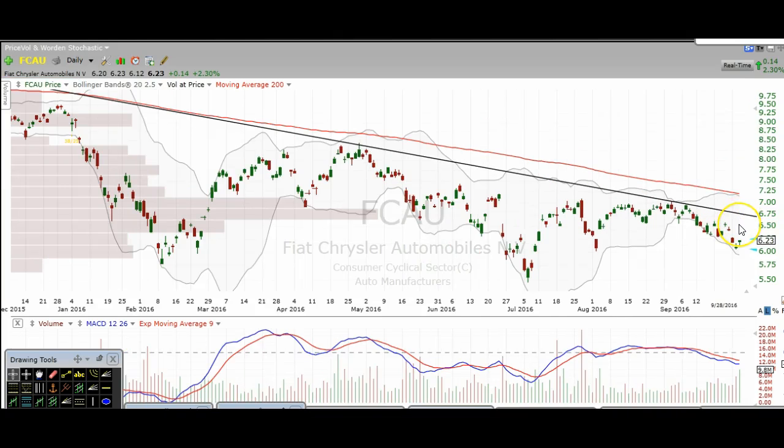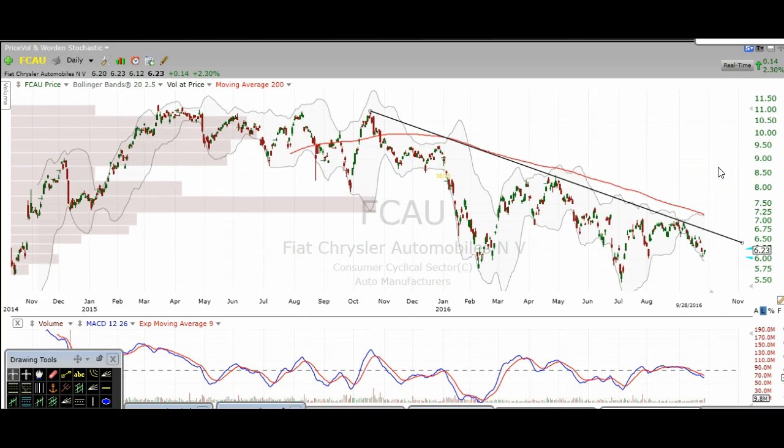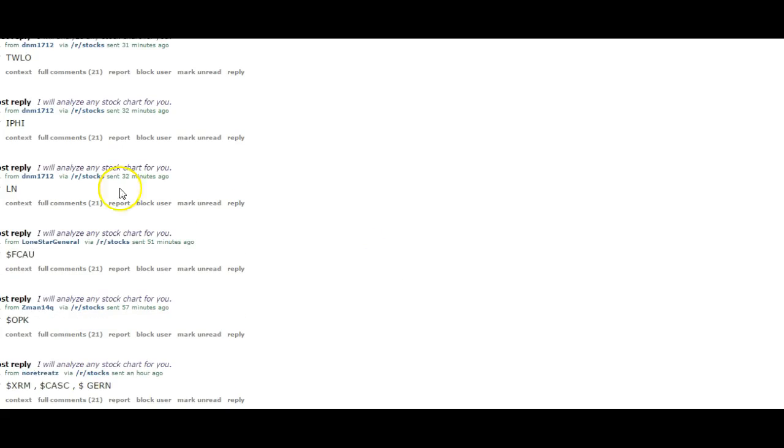And then on a longer term basis, you want to look for it to break over that downtrend line. If that happens, we can definitely see a really nice breakout here for FCAU. All right, let's look at the next chart, LN.